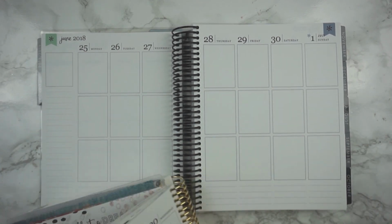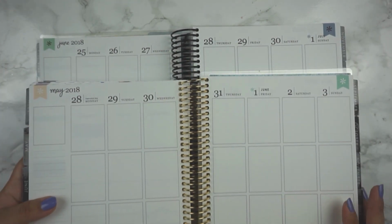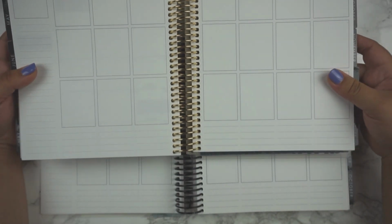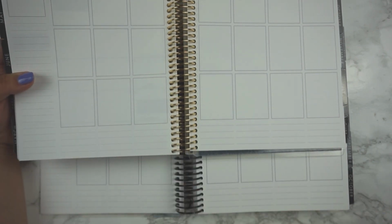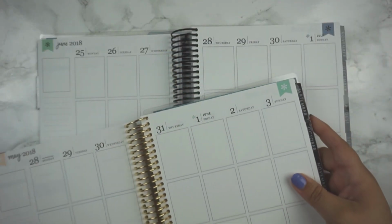Next you have your weekly layout, and as you can see, these are exactly the same. Nothing is different. Box sizes look to be the same. Everything, like the little dots, how they're not lines anymore, they made these little dots since last year. Everything is exactly the same.